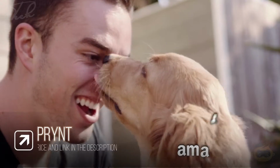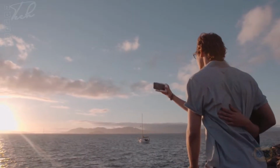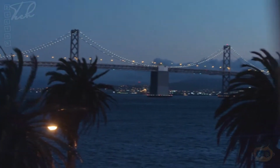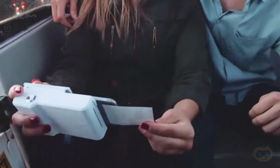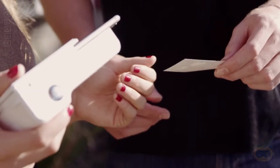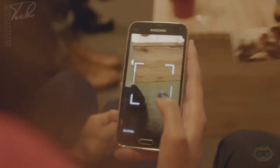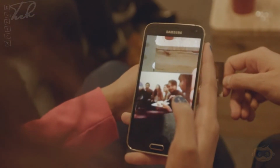Life is full of amazing moments. From the everyday to the extraordinary, you capture it all on your phone. But now you can own those moments with Print, the first ever photo printing case for your phone. Just connect the case to your phone and get quality photo prints anytime, anywhere. But there's more. Hand the photos to your friends and they can scan them and bring them to life.